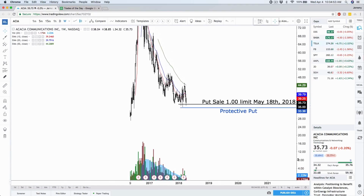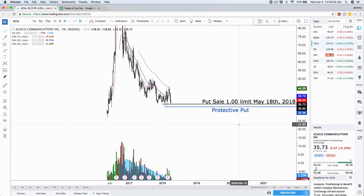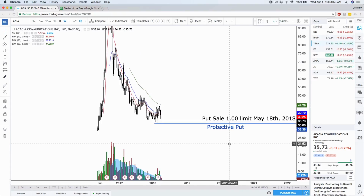Here's the weekly chart, and my goal and objective on this is to try to buy as low as I can on Acacia. It could go lower, obviously, down to 27, which is certainly plausible. And that's why I got that protective put in there. You'll notice we did hit the 50 EMA on the weekly. We did fail that, so that's just something that we need to be cognizant about.